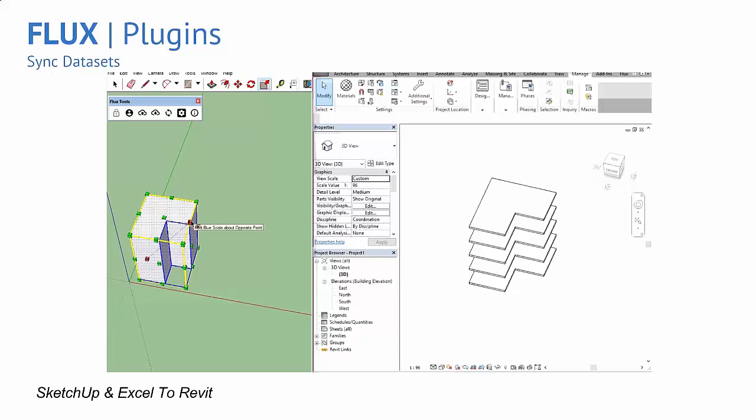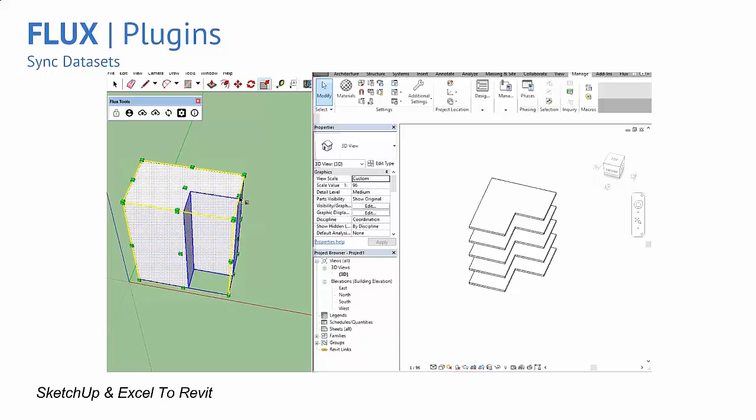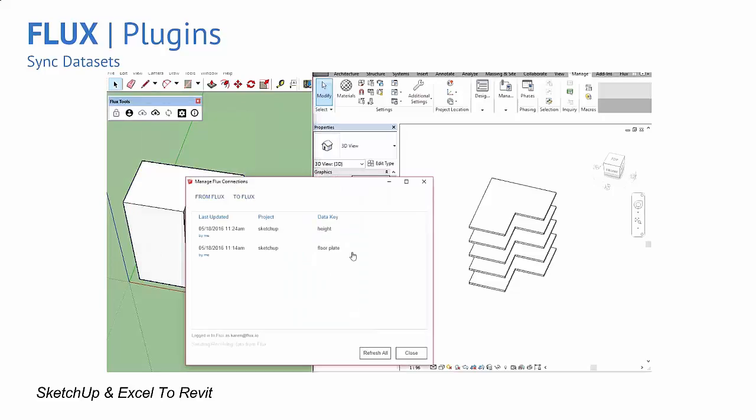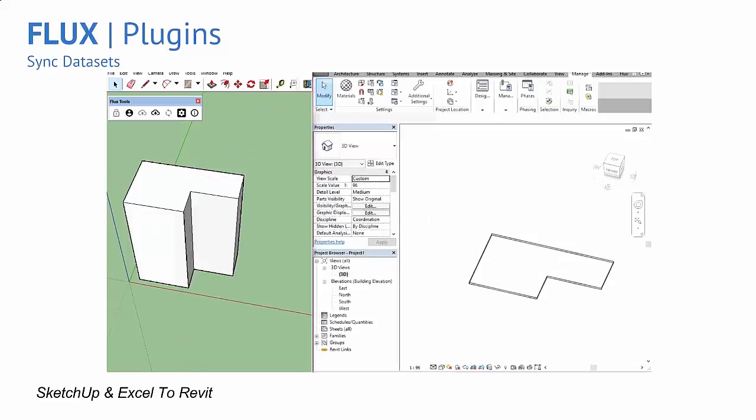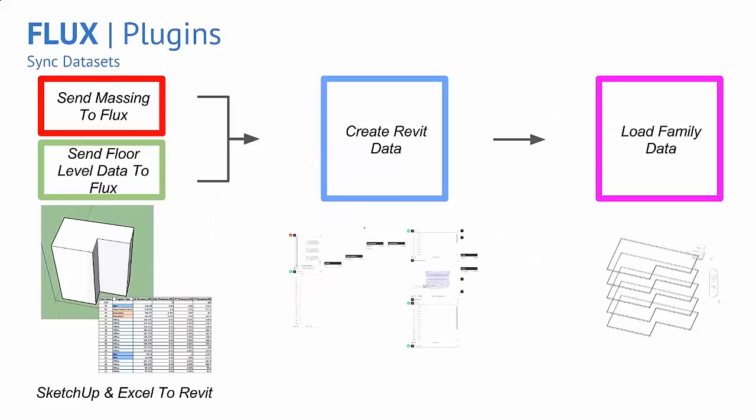We could do similar things such as take massings from the SketchUp environment, shoot them through Flux, generate floor slabs outside of Revit, and then populate native Revit floor slabs within the Revit environment. And in this case, we're merging different data sets. So we're syncing this spreadsheet, and we're syncing a massing model from the SketchUp environment, sending it through to Flux. And then in the Flux environment, I'll show you a little earlier, we have this node-based application where we can take those 2 data sets and sync them together. And then we can push data into the Revit environment.